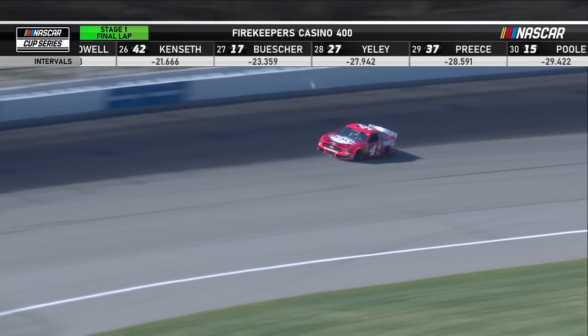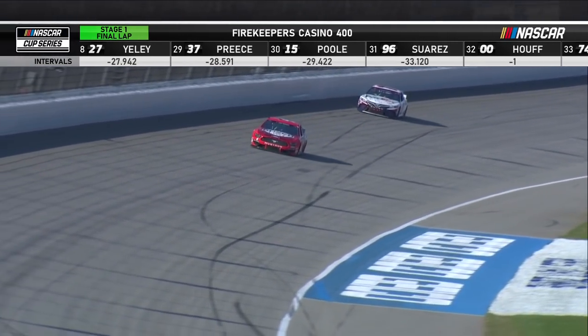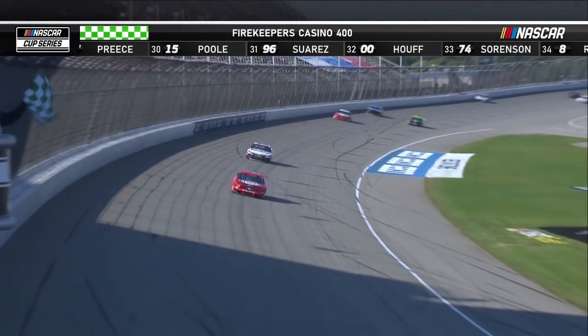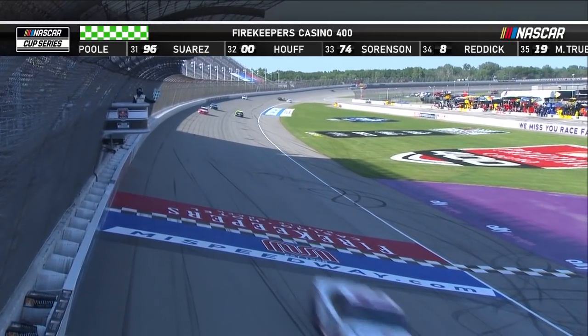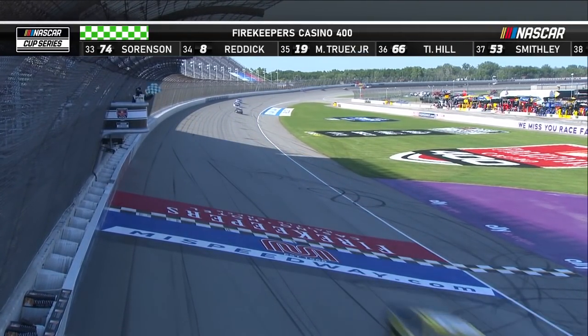Kevin Harvick, he might be from Bakersfield, California, but he has been the Michigan man as of late. He's going to win stage 1. All right, good job, green checker. And Rick, one thing pretty consistent in 2020, those 2 names at the front of the field, Harvick and Hamlin.